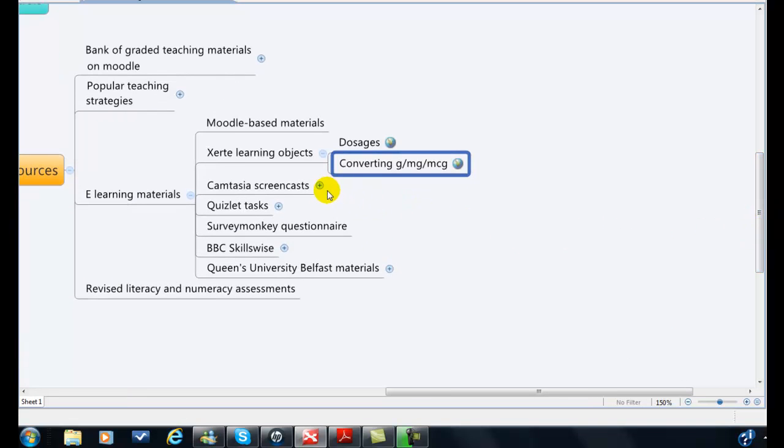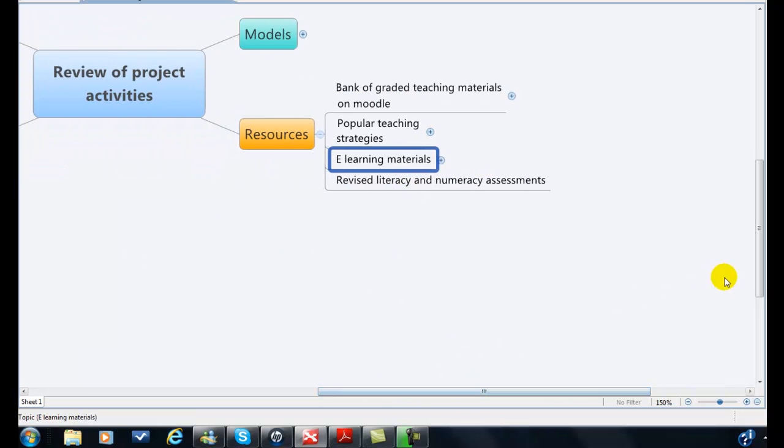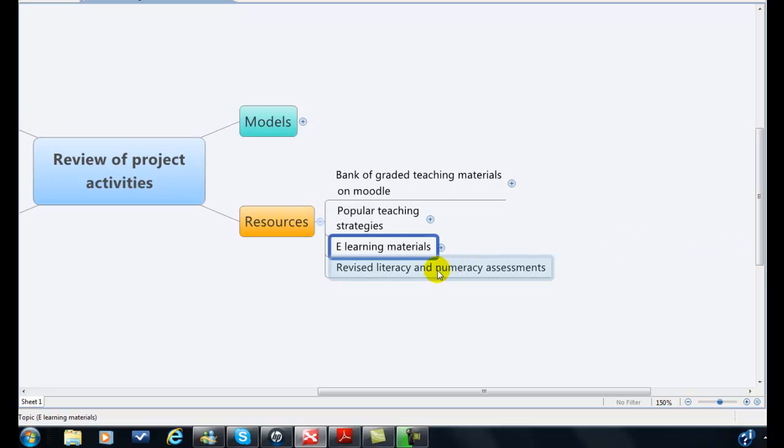We used Camtasia to record several screencasts. We used a website called Quizlet, which uses flashcard-based activities and questionnaires, materials on BBC Skillswise, and some excellent materials from the Queen's University Belfast that Sandra mentioned to me, which were very useful. Our most recent activity has involved a revision of the literacy and numeracy assessments that are used when interviewing new students. So altogether, it's been, I would say, quite a productive year in terms of resource development.